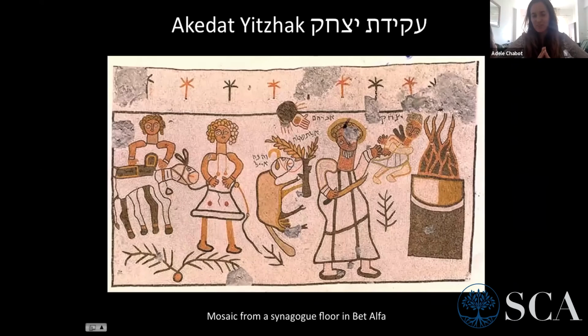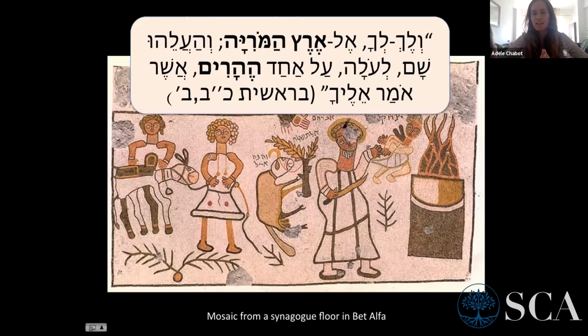Akedat Yitzchak, when Hashem told Abraham, Lech lecha al eretz hamoriyav, ha'aleu sham ne'olah, al achad ha'arim asher omar elecha. That took place where Har HaBayit is on Har HaMoriah.